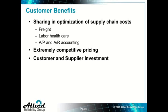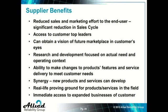So when I developed this also, I asked some of our suppliers what they saw as benefits of these arrangements that we had. So from the supplier side, the benefits they saw were reduced sales and marketing effort to the end user. So there should typically be a significant reduction in the sales cycle. They, in turn, also had access to our top leadership.